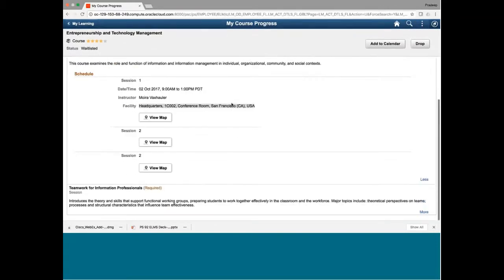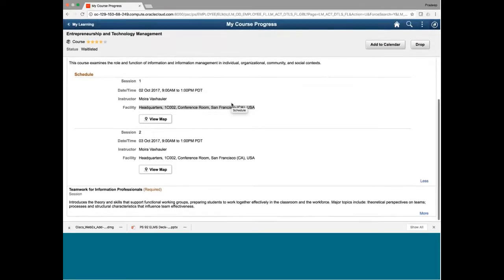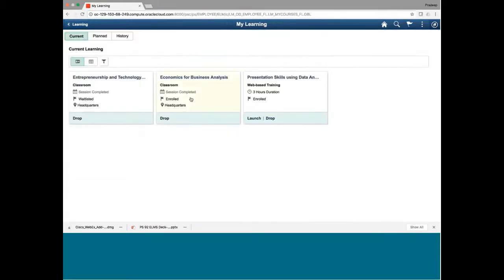Pradeep, on the previous page, you had courses that were built to give learners the ability to drop the course. Not all courses may be allowed to be dropped. So if they did not have the ability to drop, it would not even list that there, correct? Yes, you're right. If you don't want to give access to drop, then you don't give the access to the learners. If you want to, you can give them the access.